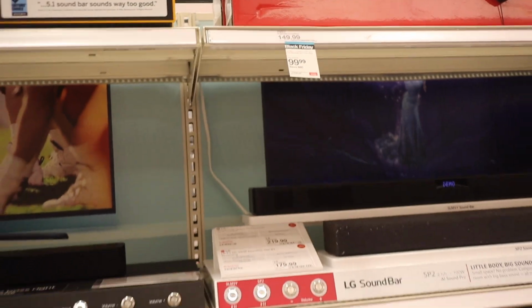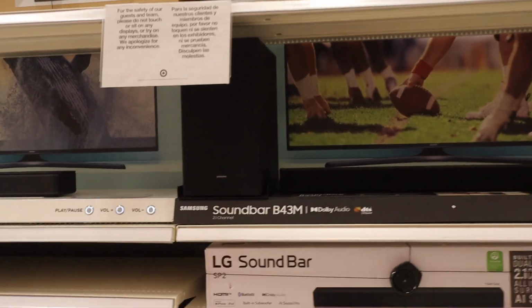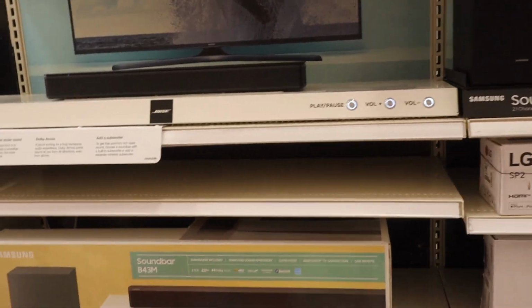But I kind of want a Samsung one if they have. I got a, oh, this one. This is the one I was looking at.